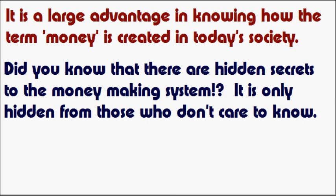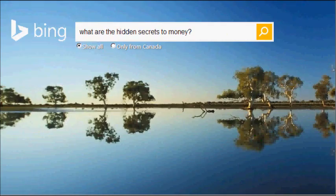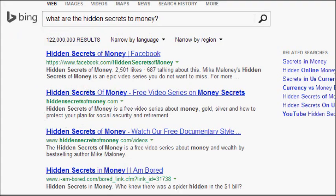Did you know that there are hidden secrets to the money-making system? It is only hidden from those who don't care to know. For all that is required, and there's many ways of finding these, you can go to a search engine and type in, what are the hidden secrets to money? Push the search button and boom, a bunch of answers are going to come up.